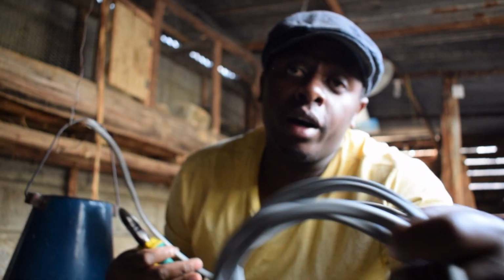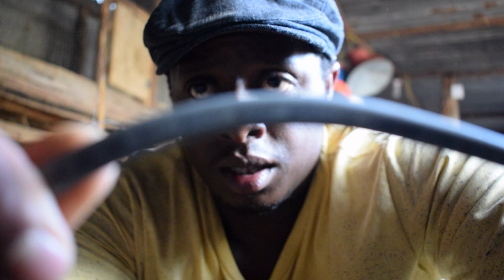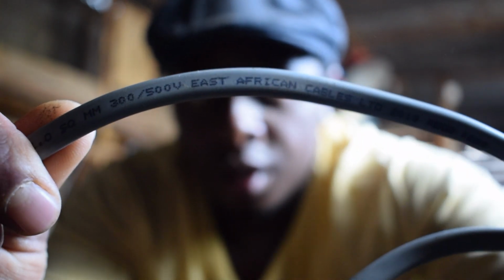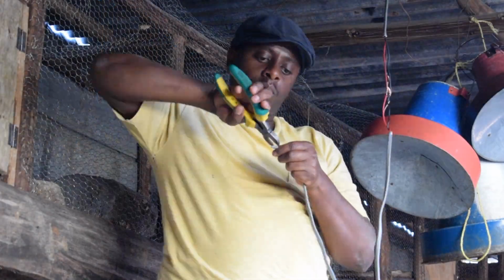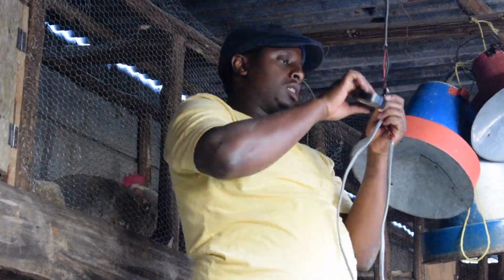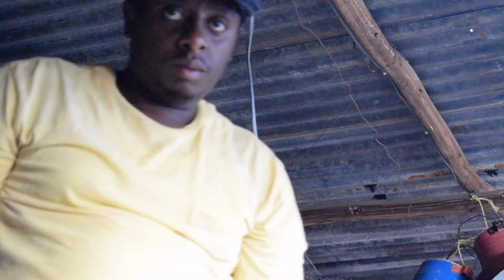Millimeter wire cable, original from East African Cables, the real deal, East African Cables. So guys, just fixing the light. So the wiring is like 60% complete.